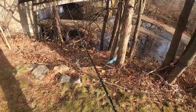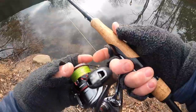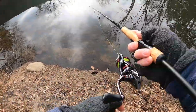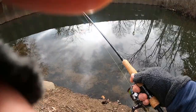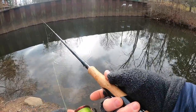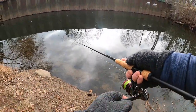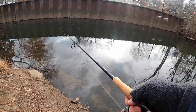I'm gonna hit this spot right here under the bridge. It looks pretty good. There's a fish right there, guys. Oh, there's a whole bunch of fish right there, guys. Oh man. Wow, a whole bunch of fish just snapped at it, man. Let's get it. Let's go. Let's get it. Man, there's a lot of fish here.